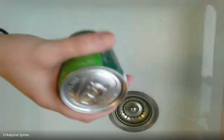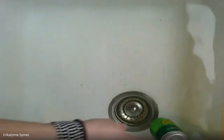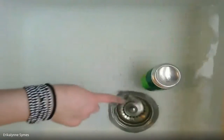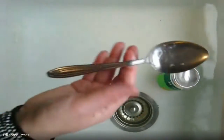We have a can of pop here. Do you think this can of pop is going to sink or float? All right, ready? Okay, now it's done something interesting. It is kind of floating, but also kind of sinking to the bottom. It's like in between.